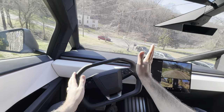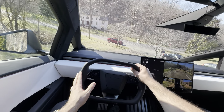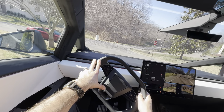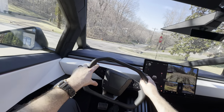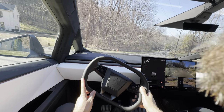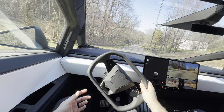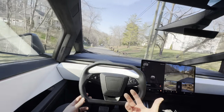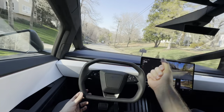I will tell you, first impressions, the steering on this truck is very responsive and quick. It's almost telepathic. It's not like a normal vehicle where you have to go lock to lock. He showed you that yesterday when he was pulling it into the garage, but man, it's super easy to drive. Wow. Like a Tesla, all the power that you ever need immediately available.